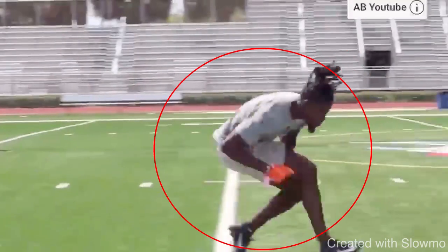Anybody can get to this position. If you train it long enough, you work on your hip flexibility, hip mobility, your explosiveness, all your route running, all those details, I believe anybody can get to this position. But what are you going to do after you get to this position?